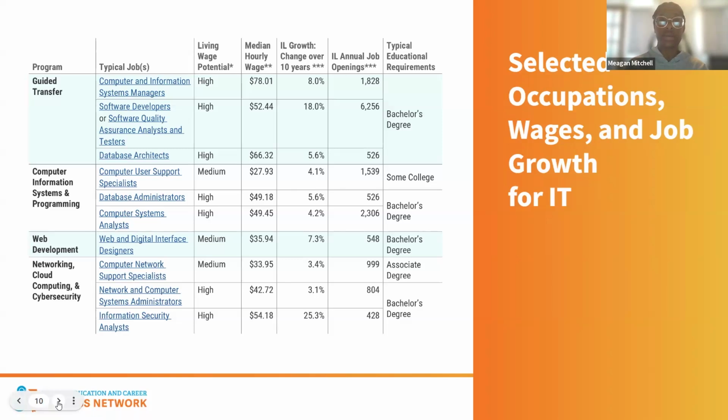What's new here that was not in the previous iteration of these is this living wage potential category. We wanted to make sure that students understood what it meant in terms of a living wage. So we categorized it as high, medium, and low, just so they can have an understanding of the different categories of wage here.